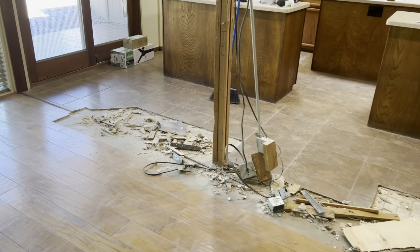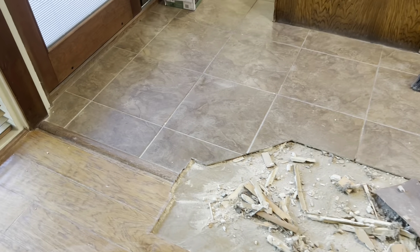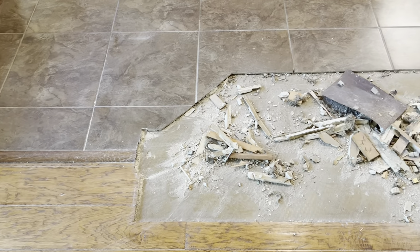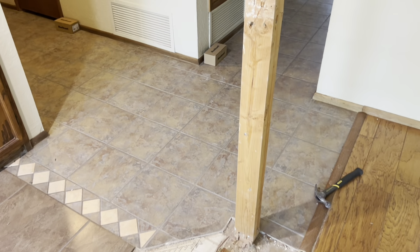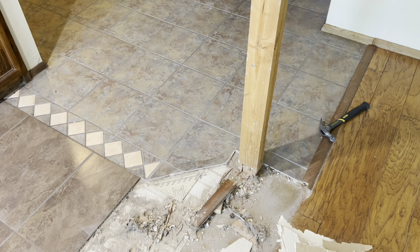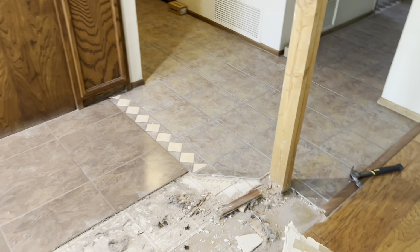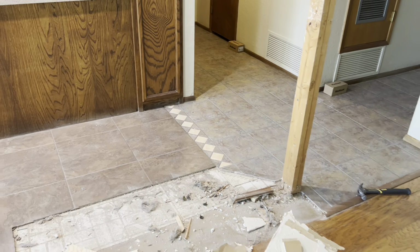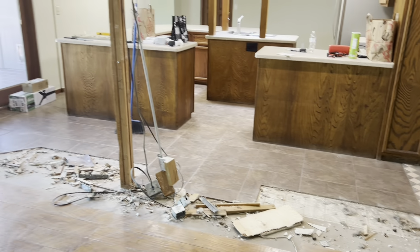And then I need to figure out what to do about the floor. So I have three different floorings. I have this wood floor, the kitchen tile floor, and then the tile changes to go into the hallway. So, gotta figure out what to do about that. I haven't thought that through yet. I've only been here like 5 minutes. But anyway, this looks so good.